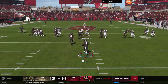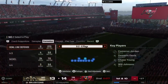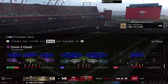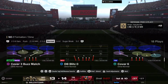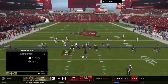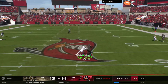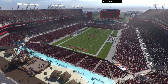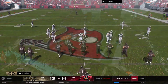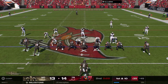Here's Agnew on the return. He stopped on the return at the 27. They'll begin this drive with barely over 25 seconds left. After the pick, here's Mayfield again. Fits it through the middle. And that's good yardage with a new set of downs. Timeout taken by the Buccaneers. They're first. Just one play into this drive, and they're already sitting on their own 45.